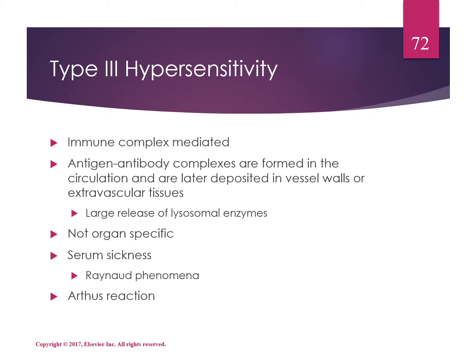Arthus reaction is caused by a repeat local exposure to an antigen that reacts with preformed antibodies and forms immune complexes in the walls of local blood vessels. Symptoms start within 1 hour of exposure and peak 6 to 12 hours later.